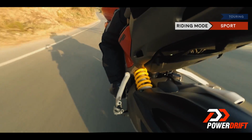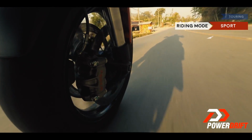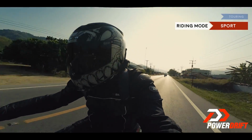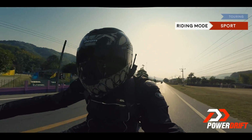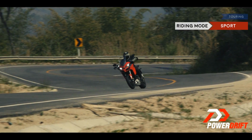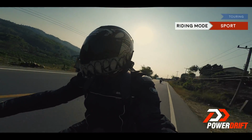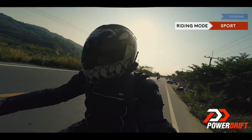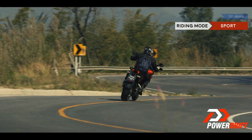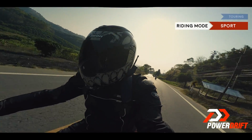Also the suspension setup is feeling stiffer. I've gone for an even stiffer setting so that I can have more confidence going into the corners. As I'm entering one, yeah, it's definitely working. The bike is a lot stiffer, not moving around as much. And I love how quickly and how beautifully this bike turns in. It's very neutral in terms of handling. It goes into corners very smoothly. Even when you're dipping from left to right, the transitions are beautiful.